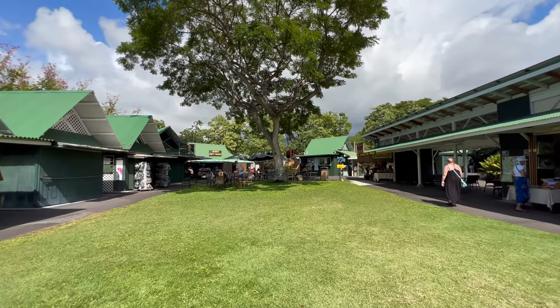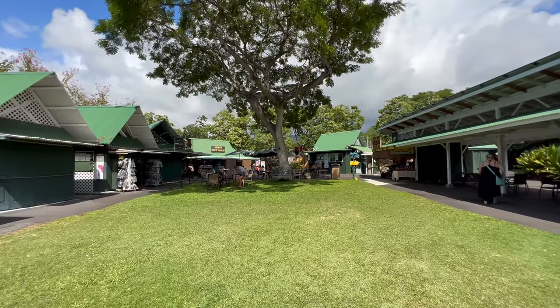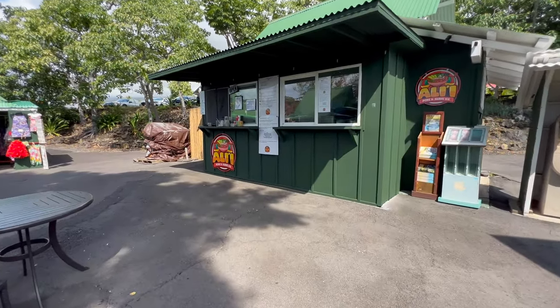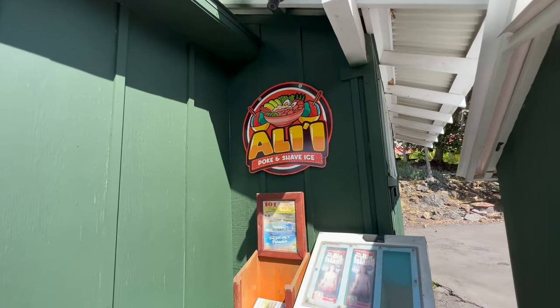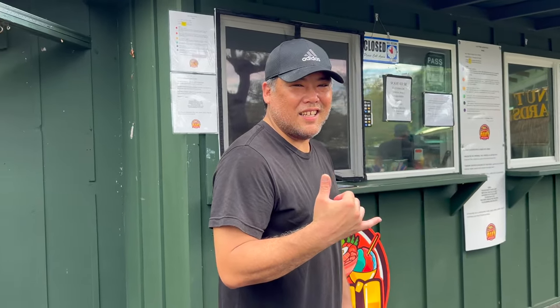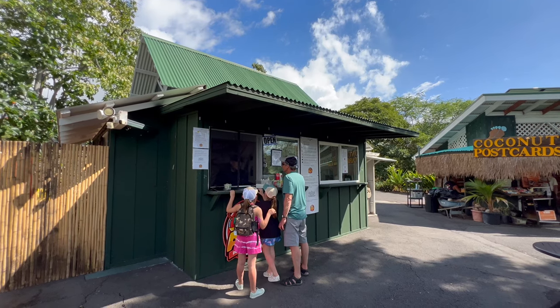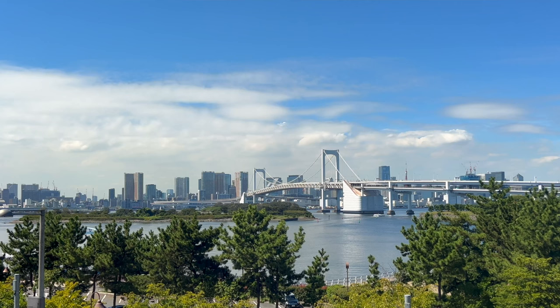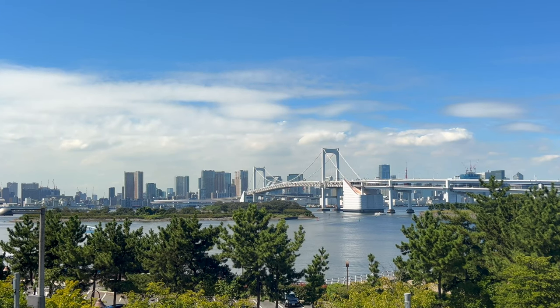We finally head to the place that I've been talking about in my last four videos. To me, this is the home of the best plate lunches in Hawaii. Ali'i Poke and Shave Ice. My good friend Ryoji runs this food stand. He lived in Japan for many years and has a famous Hawaiian restaurant in Tokyo called Ogo Onoloa Hawaii.